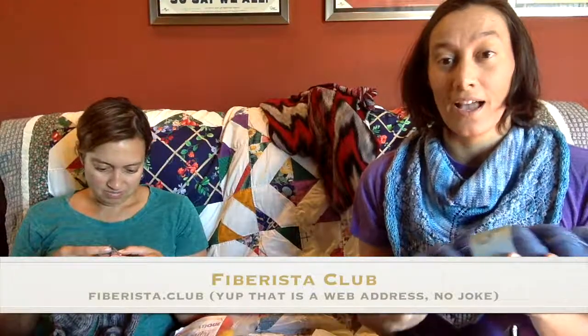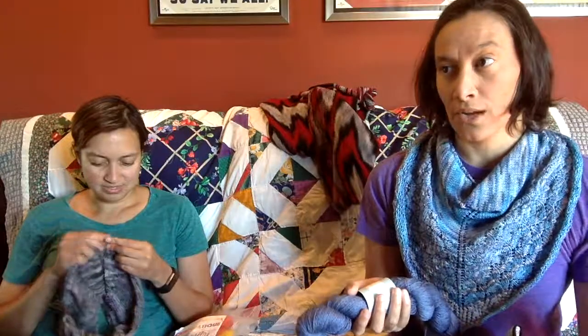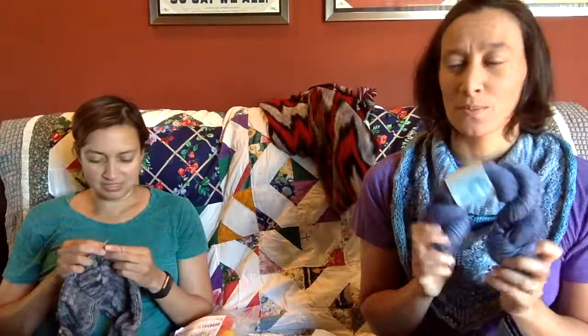You could choose your base, and whether you wanted worsted and larger, or DK and lower. So we went for DK and lower. And you chose the cool color hues. I did. So my hues were always blues and purples, lighter cool tones.